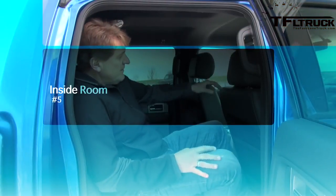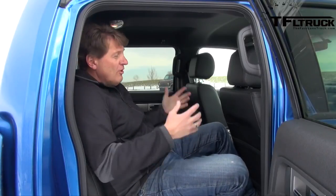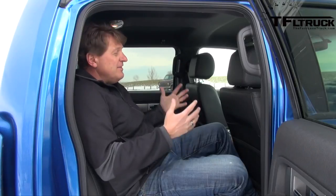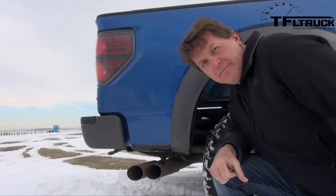Check this out. This seat is all the way back, and look how much room I have. Look how much headroom I have. Look how much shoulder room I have. There is more room in the inside of this Raptor than there is in most full-size or uber full-size luxury cars. In fact, this is one of the roomiest vehicles that I have sat in in the last year and a half. It is extremely comfortable, and it is extremely roomy, so if you're a big guy like me, this is the place to be.